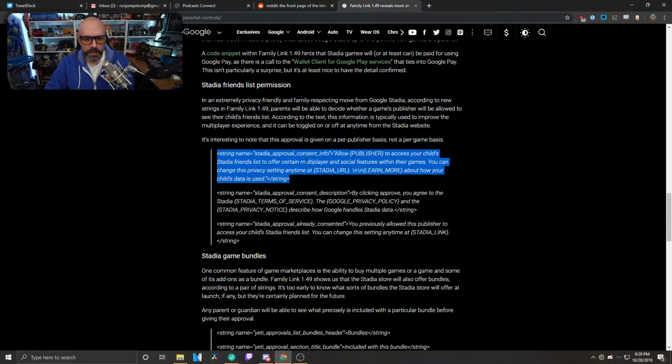It says here, string name, Stadia approved consent info. Allow the publisher to access your child's Stadia friends list in order to offer certain multiplayer and social features within their game. You can change this privacy setting anytime at the specific user URL, and you can learn more about how your child's data is used. This is very good. This is obviously required by law. I'm 99% sure that this is required by law. They can't not do this. They have to notify you how your information is being used, especially for a child's account.